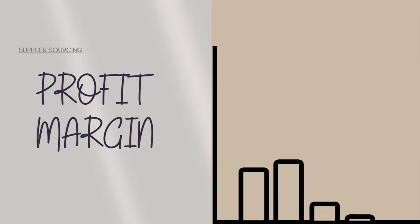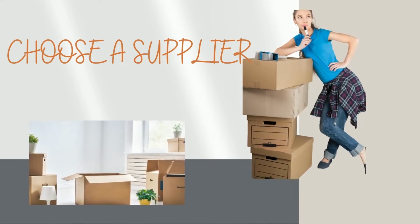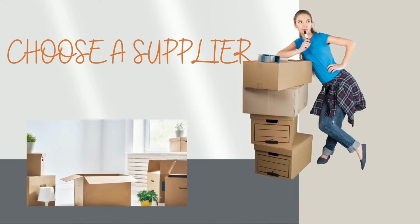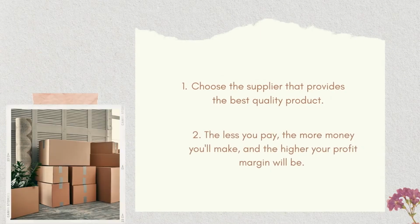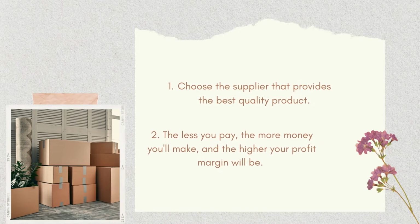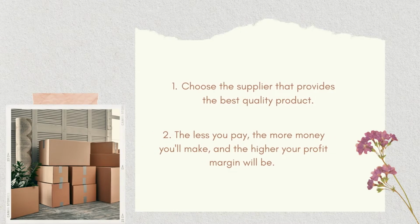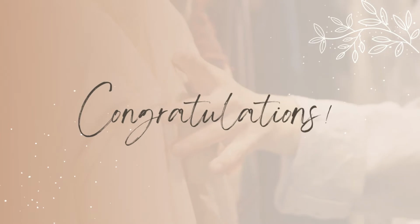Lastly, you finally get to decide your supplier by analyzing the data you gathered. Always keep in mind two things when looking for a supplier. The first one is to get who provides the best quality product. The second one is the less you pay, the more money you'll make. And that's it. You have found a supplier for the product you're aiming to put on the market.